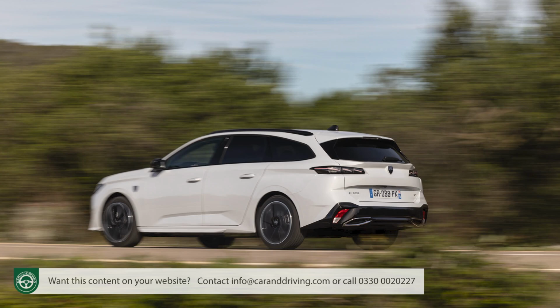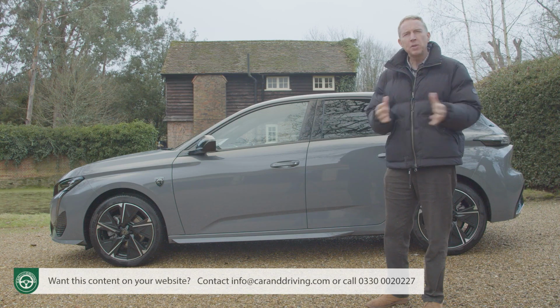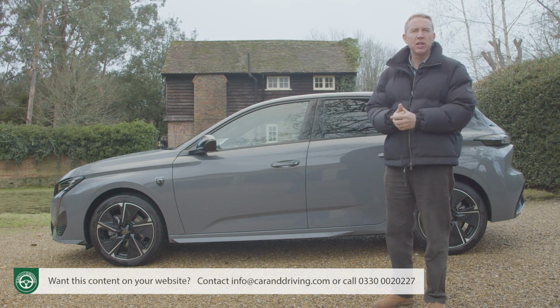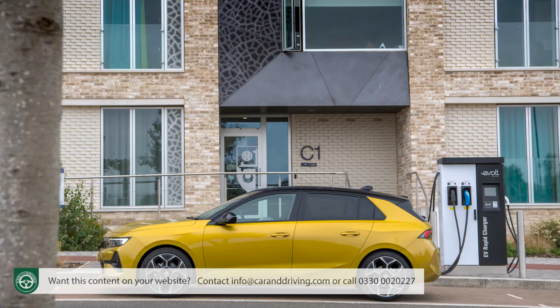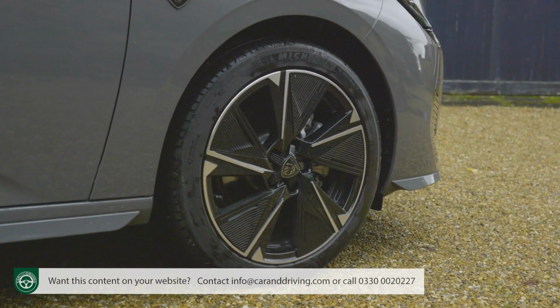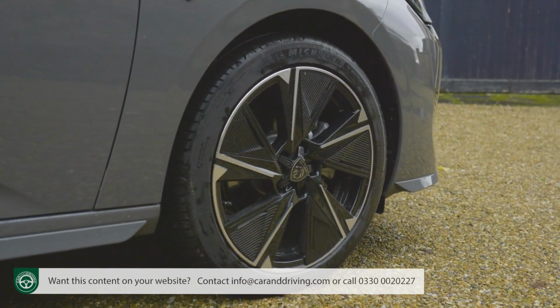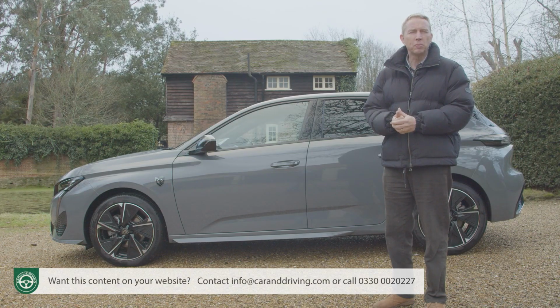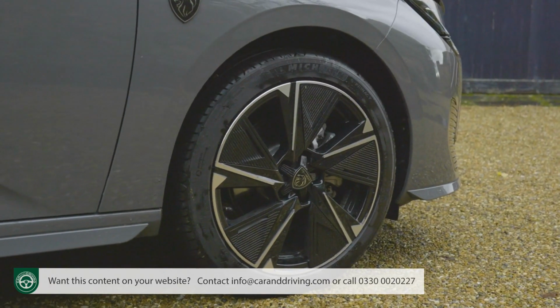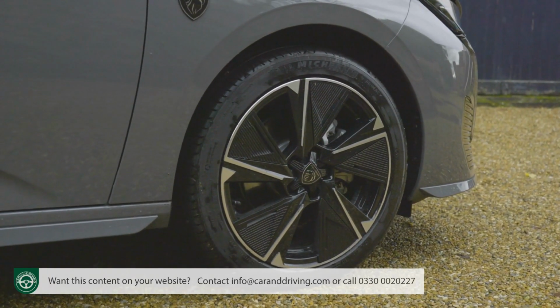It certainly makes a more stylish driveway statement than its identically engineered close cousin, the Vauxhall Astra Electric. The diamond-cut 18-inch Ottawa-style alloy wheels are common to both the available trim levels, specifically developed for this E308 to aid aerodynamic efficiency.